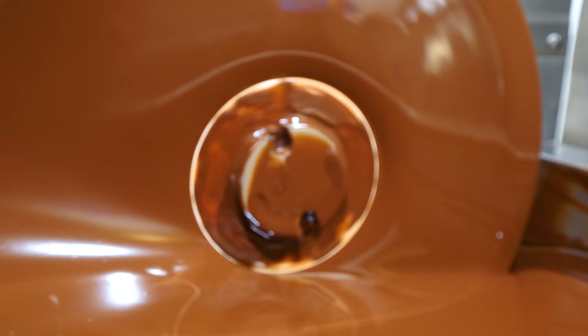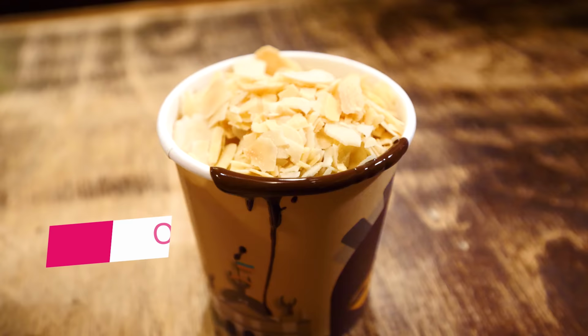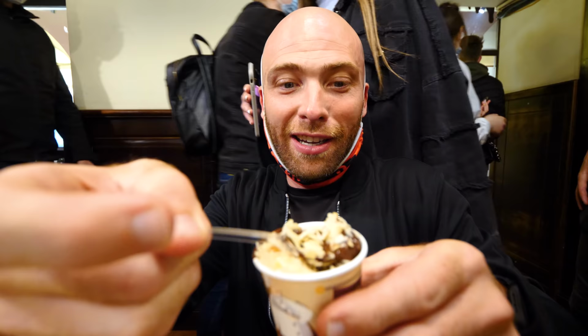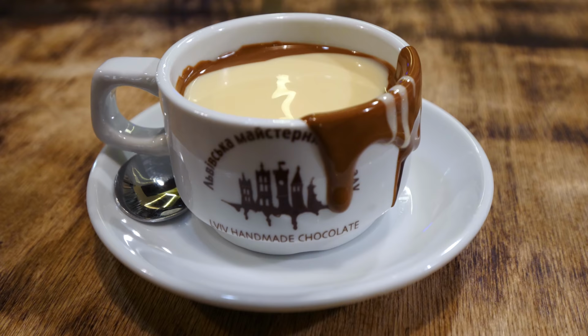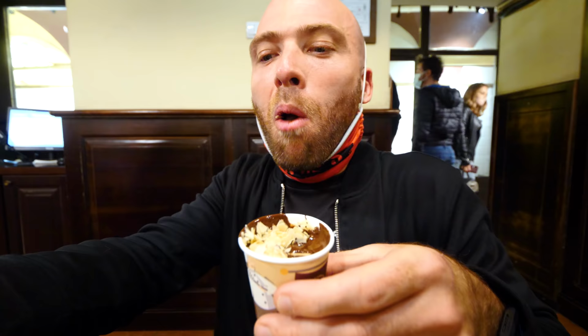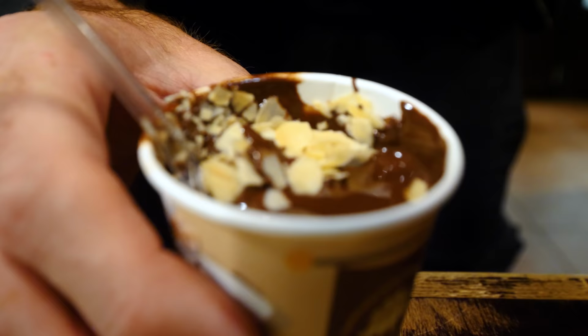Now I'm gonna try some chocolate. It's awesome. So I'm having hot chocolate with almond shaves on top. This is gonna be so good. It's way better with almonds, right? Mm-hmm. Mmm. It's so good. Wow. You know what? I'll drink it. It's a lot. It's thick. It's ridiculous. I love it because it's made right behind us.